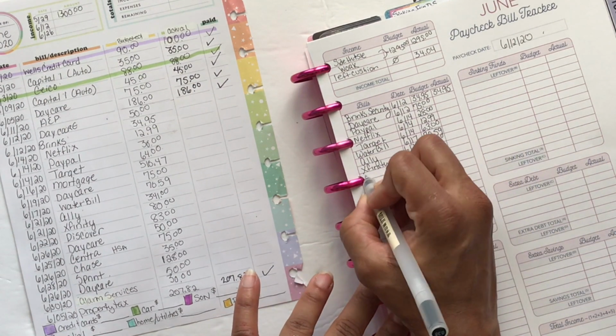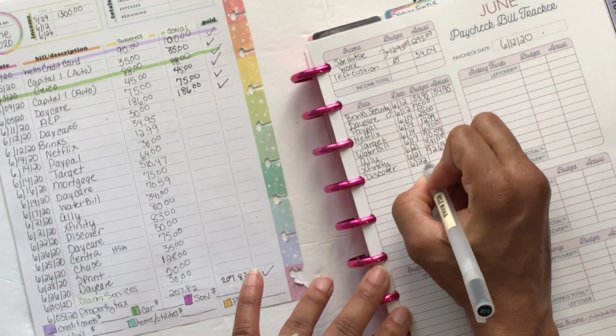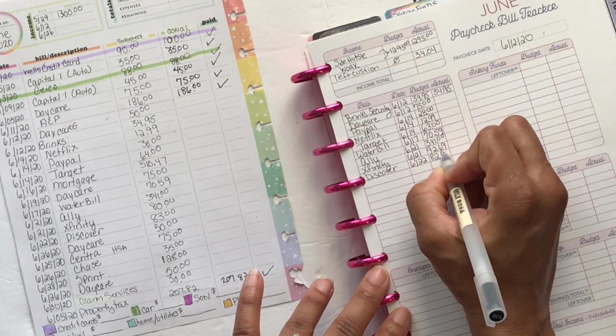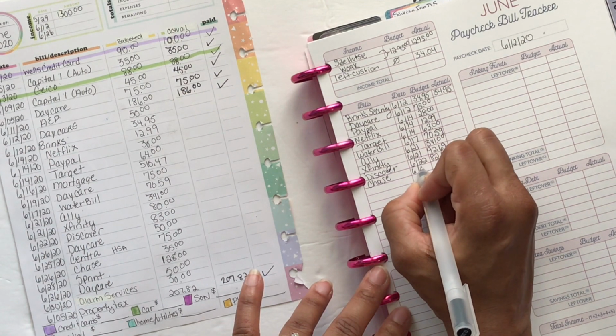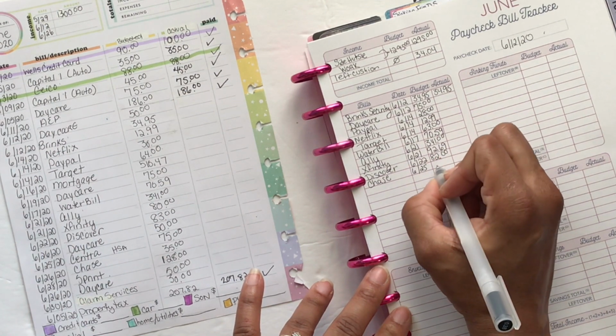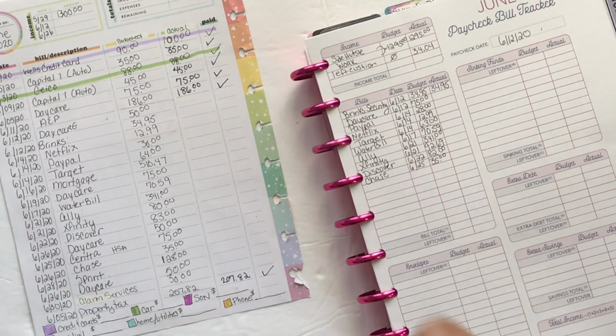Okay, so next we have Discover. That is due 6/22, and that is $82. Then we have Chase. That is due on 6/25, and that is $35 budgeted. And this one is going to be gone this month, so keeping my fingers crossed. Y'all keep y'all's fingers crossed for me. This one is going to be done this month, so I'm still on schedule for paying this off, so I'm excited.